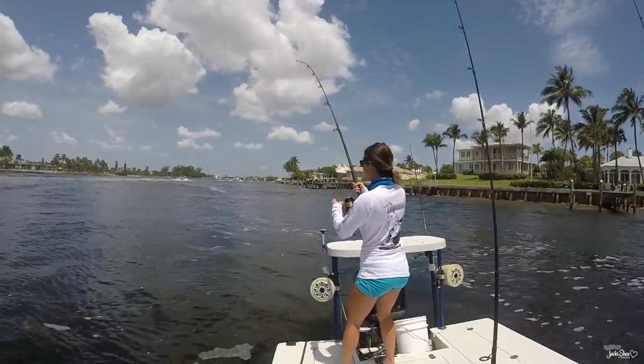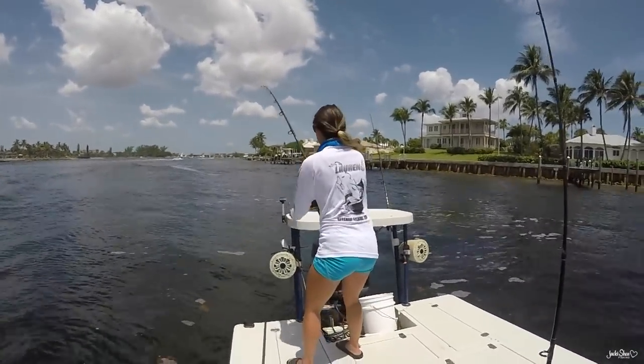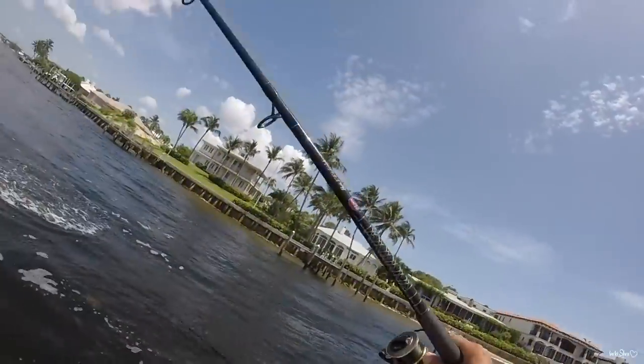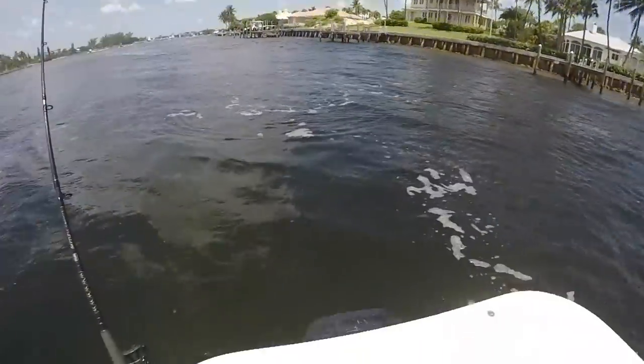Oh man. Fish number two. This one feels a little bit bigger. Like, hold it. Oh, now it's a little guy. Oh yeah. There we go. I think that one hit on the croaker. Wrong. Yeah.